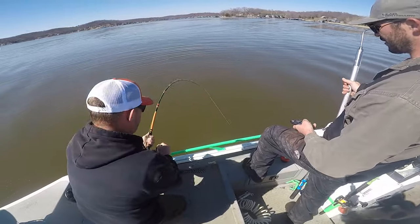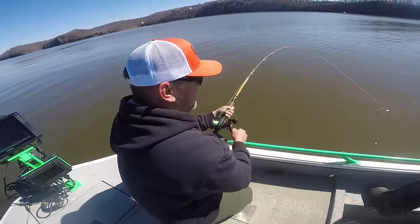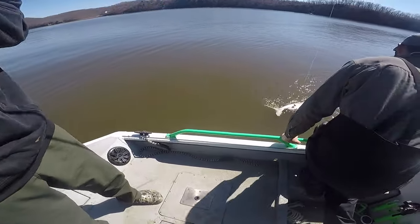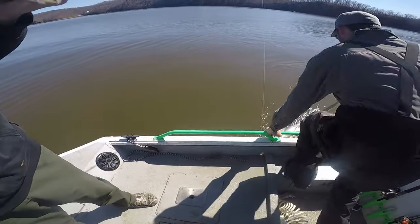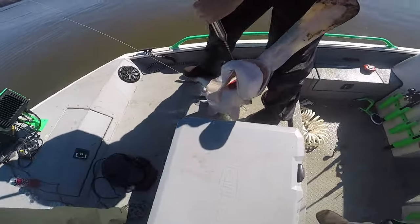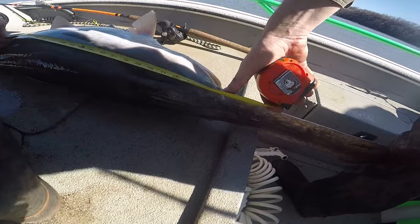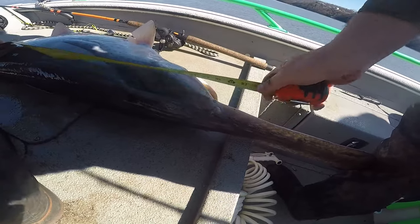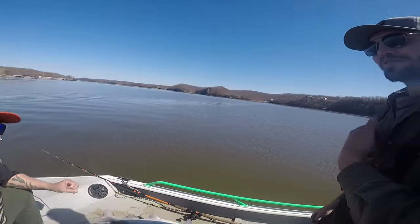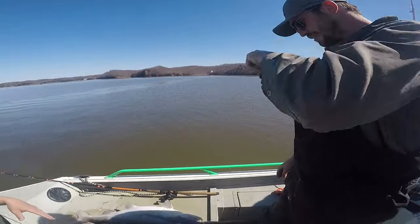Just keep a hold of her. I'm gonna take you around. Keeper fish. Nice. 35. I was an inch off. 35 and a quarter, somewhere. And what's it got to be? 34. All right. Missouri or the Mississippi River is only 32 inches. All depends on body of water, huh? It does.